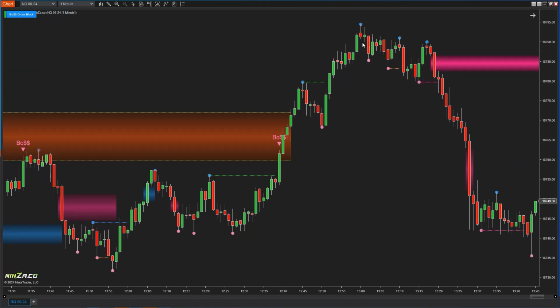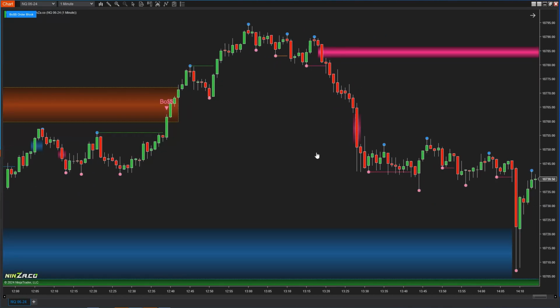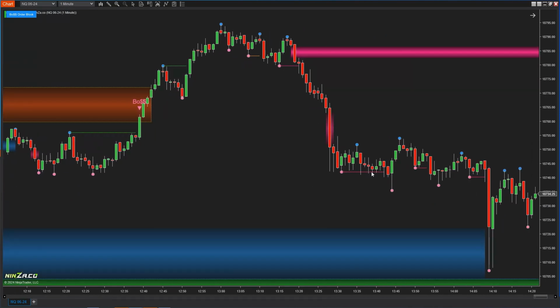Now we make some new highs, but then again, here it is, some selling is coming in. So at this point, again, maybe you're not brave enough to take a short, but at least you said, you know what, let's take a break from the buying. There is some selling coming in. And sure enough, the selling leads to this prior area where institutions were buying, the other order block.